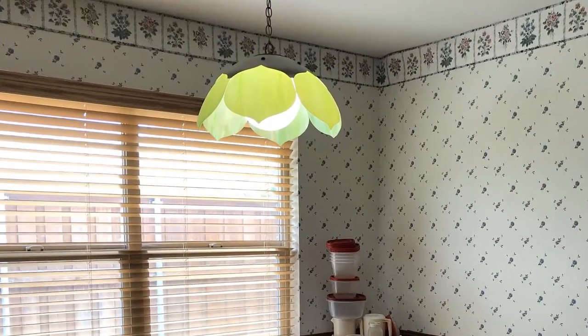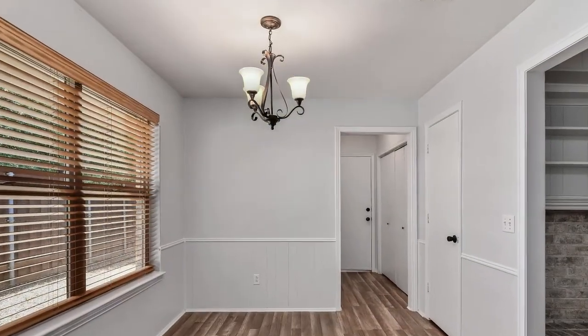Now, this also includes light fixtures on the exterior of your home. Your front porch light makes a huge difference in first impression when people come to see your home. If it's old and disgusting and decrepit, what kind of an impression is that going to make on the person who's just about to walk into your home? Not a very good one, I'm going to tell you.